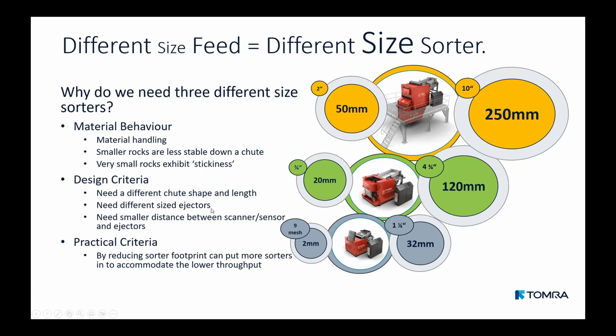There's also design criteria. As I mentioned, the chute has to be different. So there's some engineering involved. We need different sized air ejectors. So if I want to push big rocks around, I need big air ejectors. If I use big air ejectors with small rocks, I'm going to make lots of mistakes. Also, if I look at the physics of the situation, I really need to put the scanner, so the sensor, closer to the air ejector to improve the accuracy.